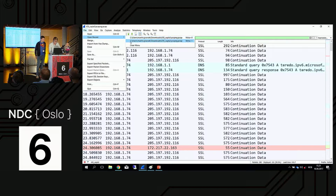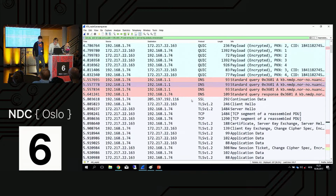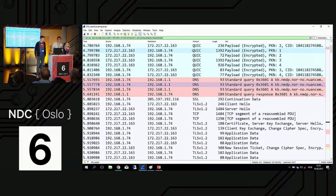However, between the calls to gstatic, there is actually another DNS call here. This one, let's mark it. And this goes to a company, nuancemobility.net. And if you Google that name, Nuance, you will find out that it belongs to a voice recognition company. And that's a bit more interesting, isn't it?